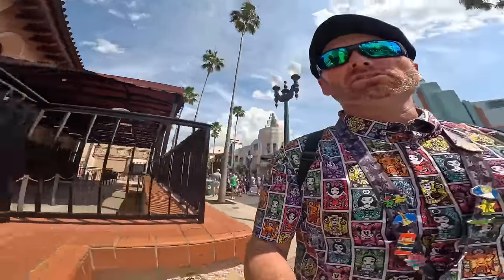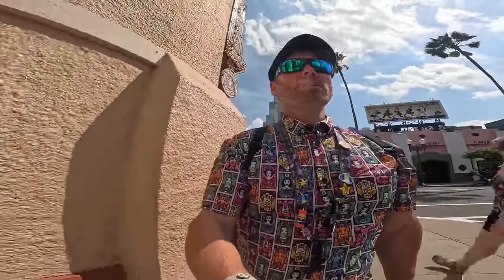Alright, well, the pin board was not in there like normal, so we'll just keep walking and see what we can find. Maybe stop off at Starbucks here for a little treat soon. I don't know. We'll wander down Sunset Boulevard, see what the little shops have. Definitely getting hungry, need to find something to eat for lunch, so we'll find something tasty.